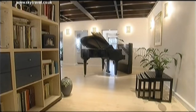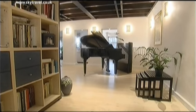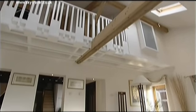What I wanted to try and do was to create a contemporary home which integrated all the furniture we've obtained over the years, so they all became an integral part, a complete concept for a home.